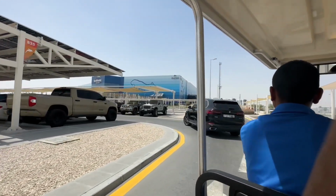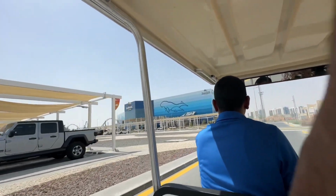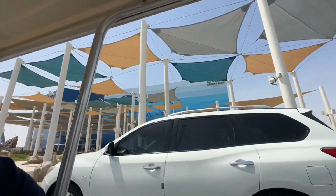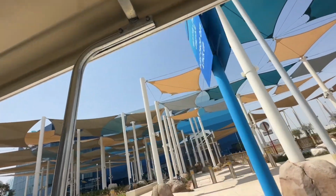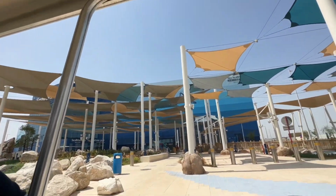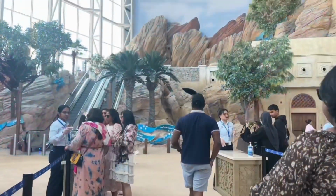Today I'm going to be your tour guide for SeaWorld. As we entered the parking space, we had a view of the large compound, and there were plenty of parking spots with sunshades for cars. We were provided with a cart that drove us to the entrance. Right outside the entrance there was a SeaWorld board where visitors could take pictures.